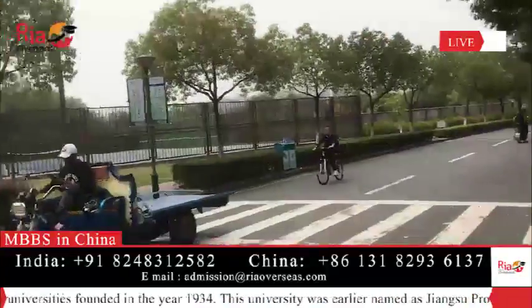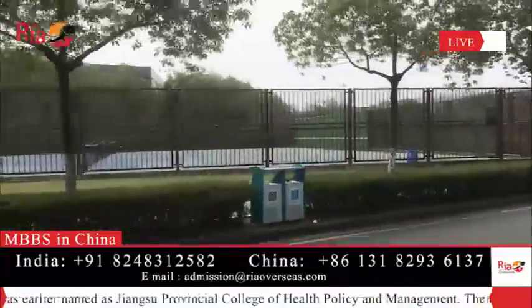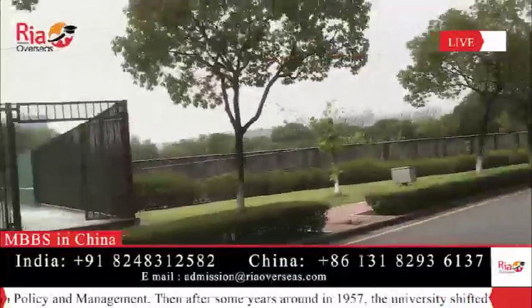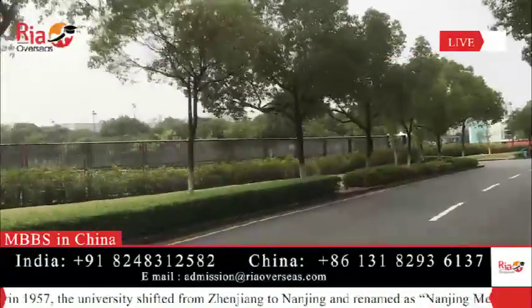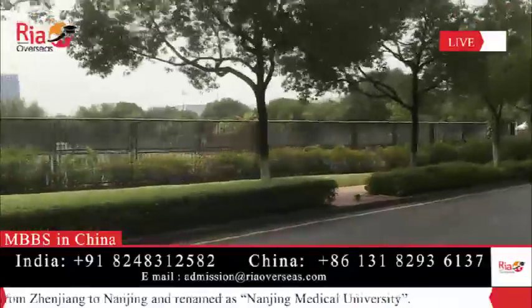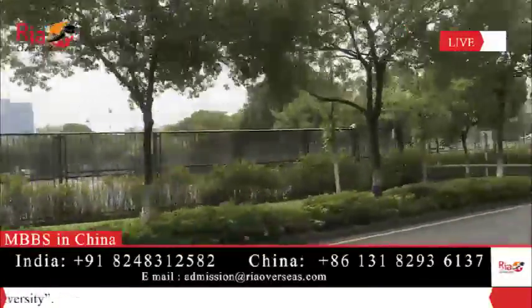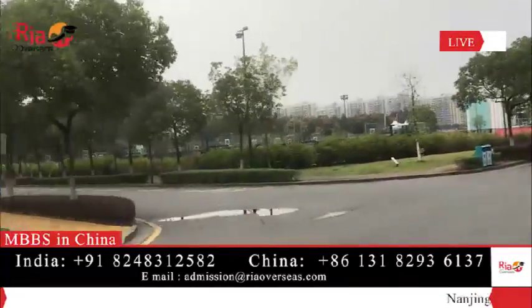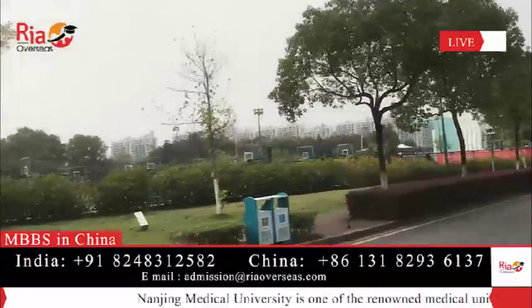So here is the sports section. Lawn tennis courts. And the basketball over there. This is tennis. Okay, these all are separated from each other. This is for basketball.